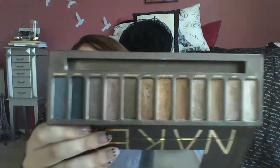I love this thing so much. It's such a lovely palette. It just has everything, and honestly, I thought that I would never ever come past this gold shade, but I go past that shade all the time.